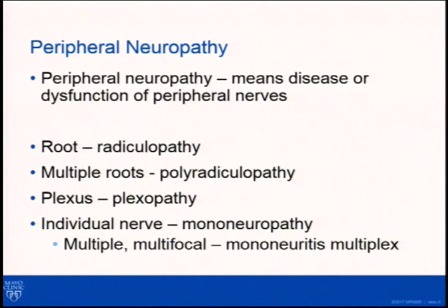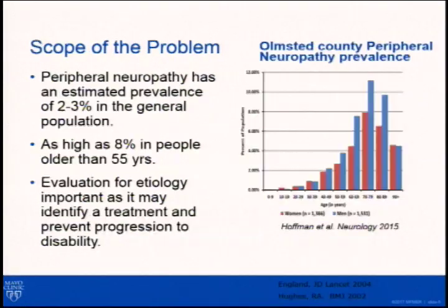Plexopathies are involving the plexus, and that can be sometimes hard to differentiate in the clinical setting. And then individual nerves we might use to refer to mononeuropathy, and we might be more specific, like saying the median nerve at the wrist, like in carpal tunnel syndrome, or the ulnar neuropathy at the elbow in cubital tunnel syndrome. Or we might see multiple mononeuropathies, and then that might clue us into a mononeuritis multiplex, or something you might see in an inflammatory connective tissue disease, vasculitis.